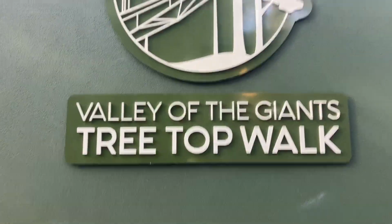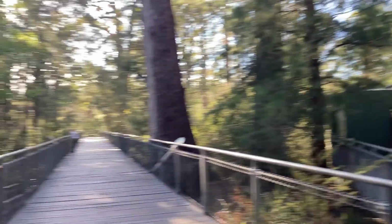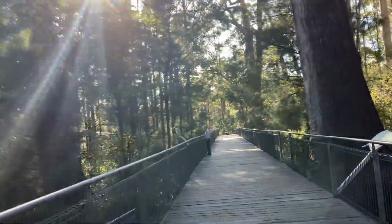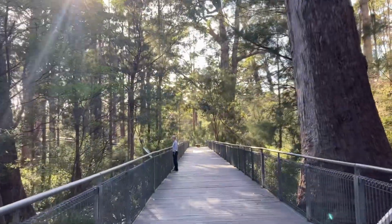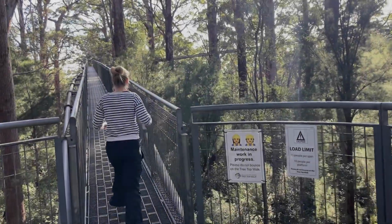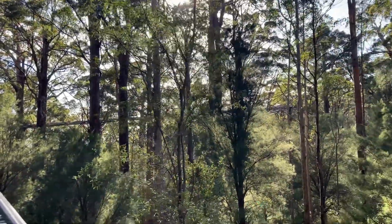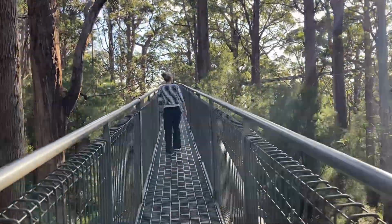We're just here this morning at the Valley of the Giants. So going walking in the big trees. So we'll just set off down here. End up going up into the high canopy, which should be pretty cool. This is the start of it here. Just go up and we go up and up and up into the canopy. What a cool idea.